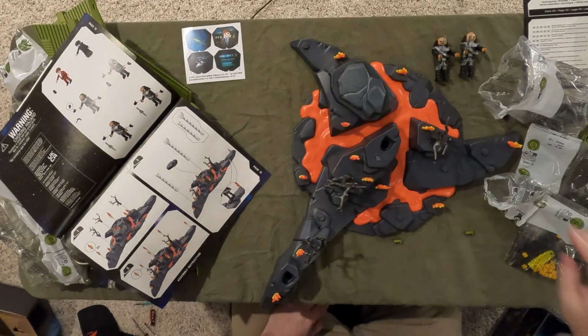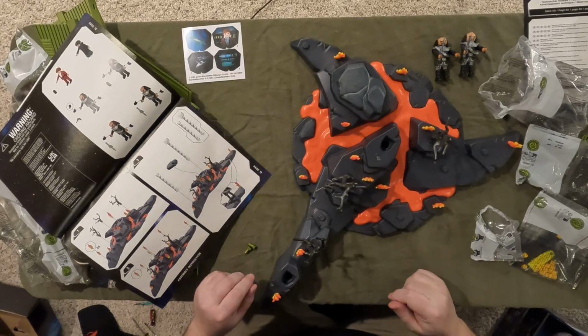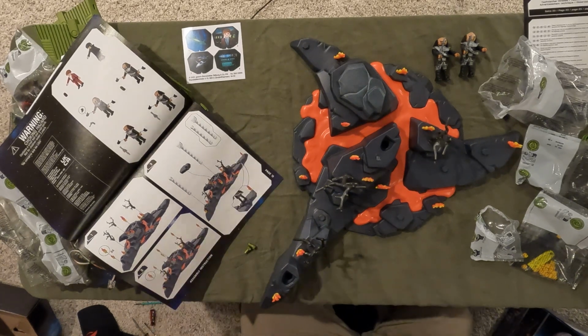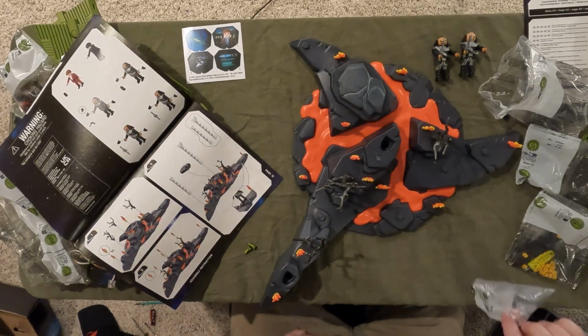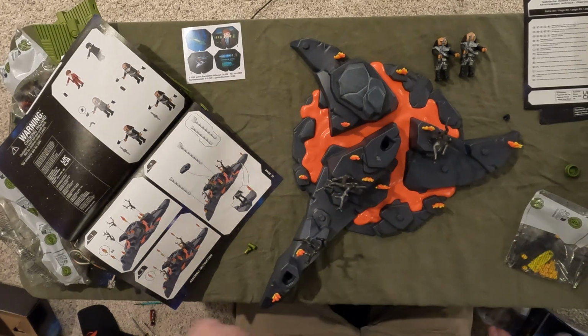Here's one hole right here. You saw it before I did, probably. They don't make any sense. It's just mind-blowing. Okay, so we've got these, and the clear pieces. Down, nope. This bag is done. This bag is done. This bag is done.